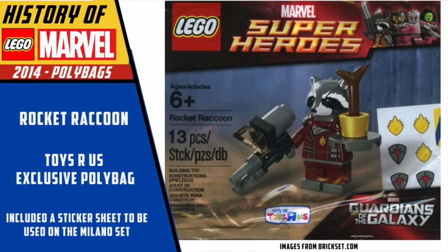In rounding out the Guardians hype, we got a Toys R Us exclusive Rocket Raccoon polybag that actually came with a little sticker sheet you can see in the corner to put on your Milano. I thought that this figure was awesome, and I wish that I had gotten more of them. I only remember seeing it at Toys R Us maybe one time, and of course Toys R Us isn't even around anymore. Who would have ever thought, huh?